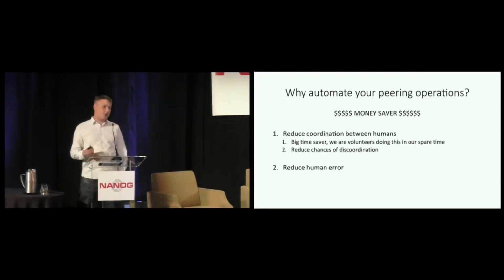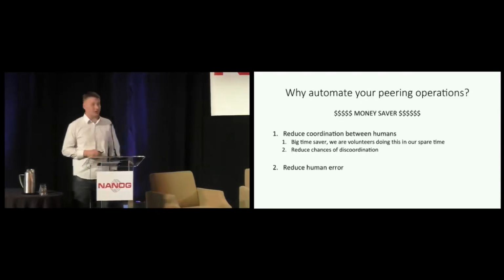So I figured if we automate this in a foolproof way, where at multiple layers of the process there is validation whether this makes sense, where people do not immediately have access to the things that can make disasters, then everybody can set up peering sessions, but they wouldn't risk the operation of the association.